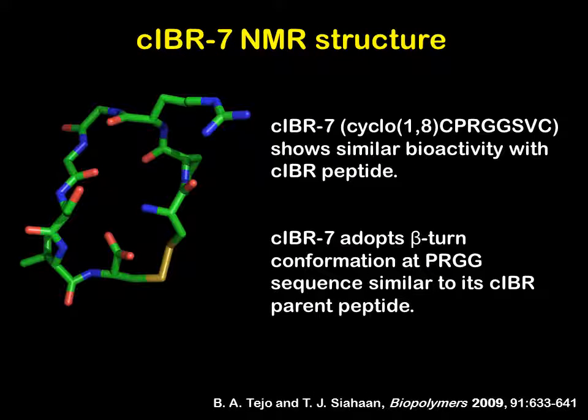An NMR study shows that the CIBR7 peptide adopts a beta turn conformation at the PRGG sequence, similar to its CIBR parent peptide. We are quite happy to see this result because we are able to synthesize a shorter and cheaper peptide with similar structural and biological features as its parent peptide.